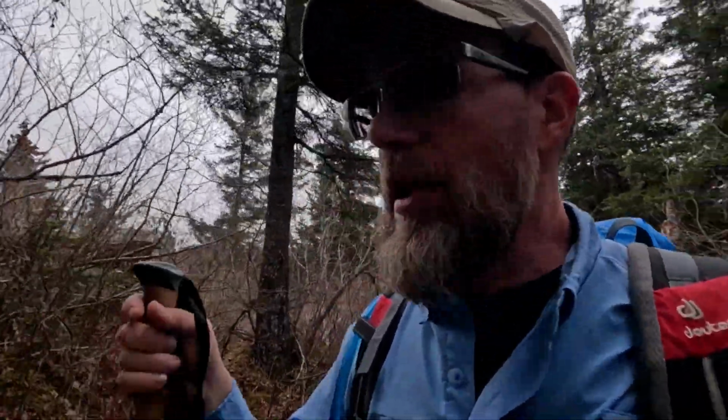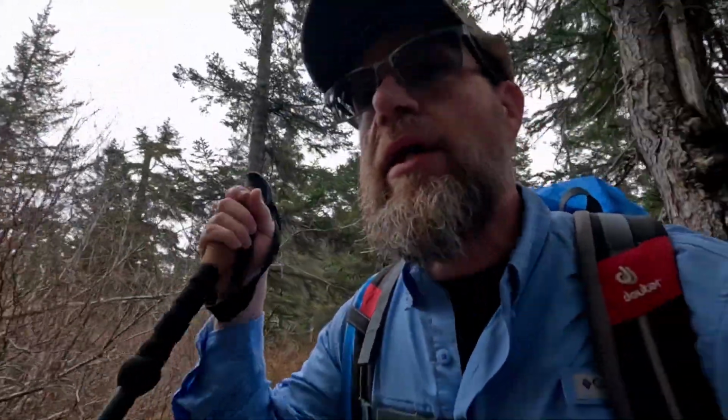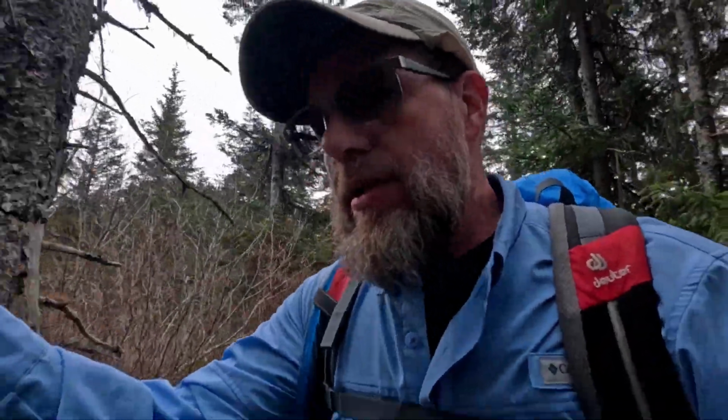But nice hike. This little trail out to China Poot Lake is really pretty pleasant. It's not too physically demanding. There's definitely some short steep climbs, but they're fine. If you're not in peak physical condition like I'm not, then just take it slow and you'll be fine.